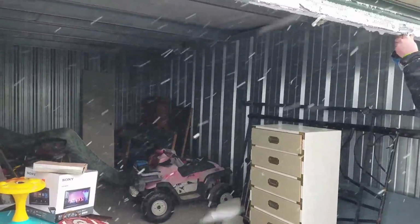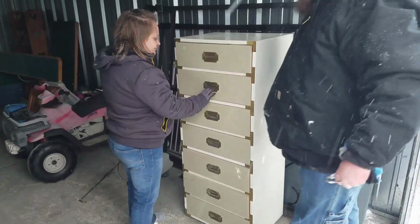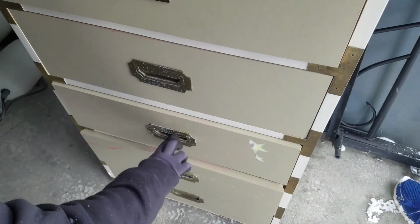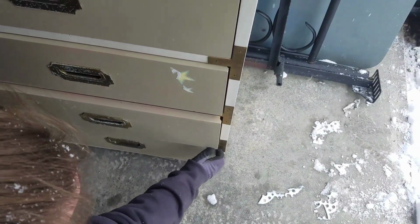There we go. That's not too bad when you start with Ohio State. Yeah. Got the drawers. Anything? No. Drawer number 4. Number 5. Come on, big money, big money, big money. $5 clock. Big money. Nothing in the drawers? Nope.